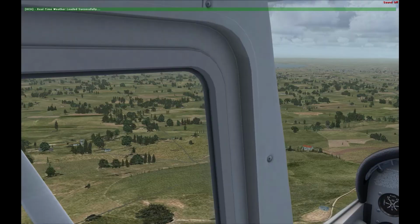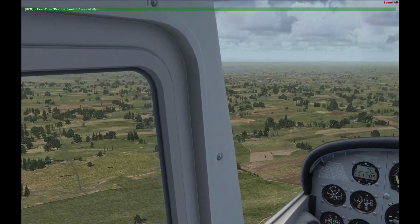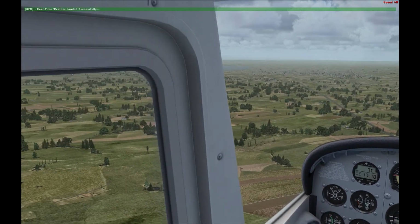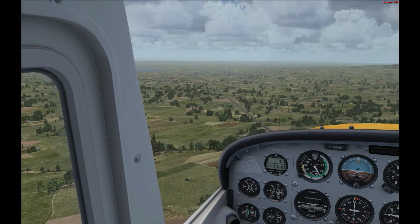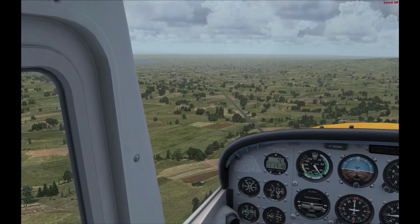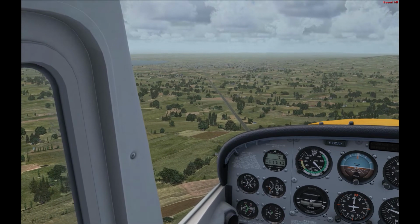So I'm going to keep looking towards the runway, because I'm not familiar with this area, so I don't know any visual landmarks to aim for as I'm flying along here. Seems like a tiny bit high, so I'll just reduce the throttle. I'm also going to put the first stage of flaps out. You can see the airplane kick up there.